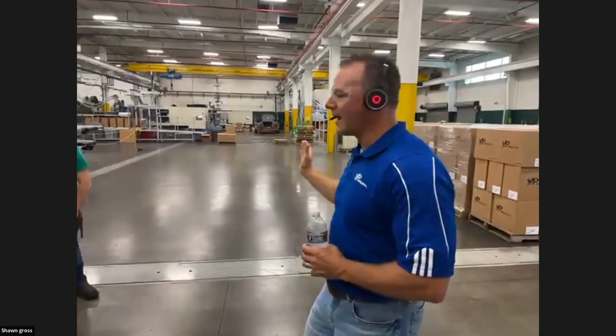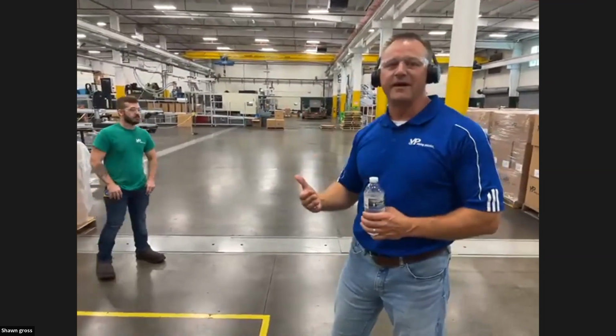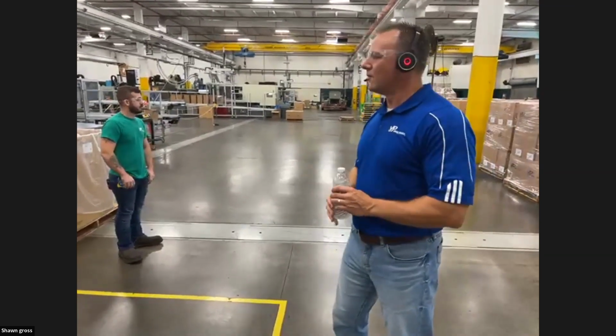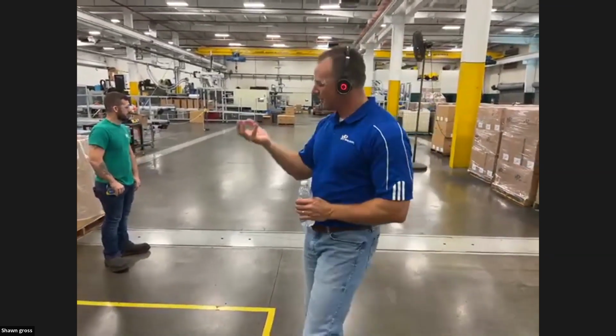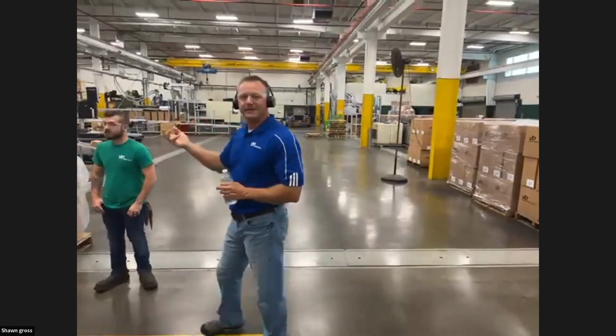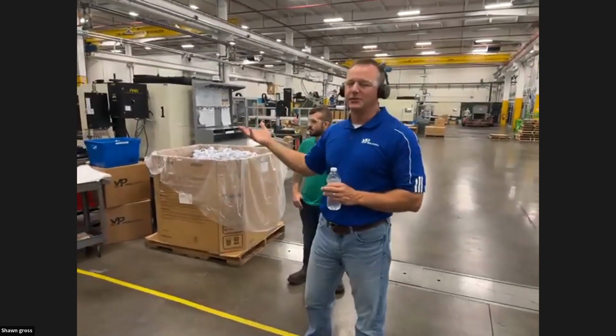How do we move raw materials? How do we move finished goods with the least amount of effort? We don't want to have people acting like robots. We want to have zero pellet loss. So, this handful of plastic pellets, we do not want them to end up on the floor, in the waste stream. We want them ending up as good parts.